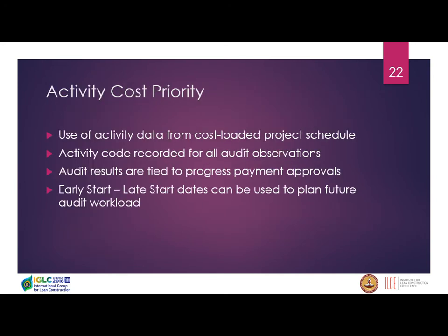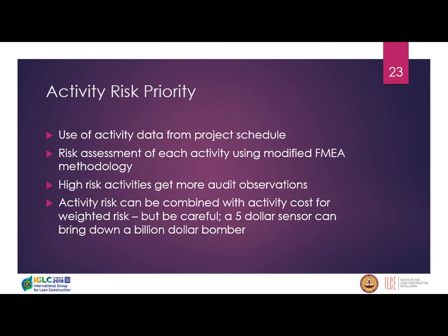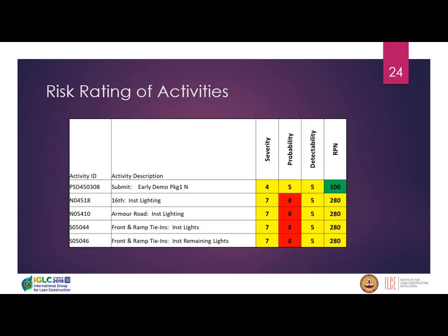We can look at the prioritization of activities. Why, we don't need to go out and look at everything on a project. We can look at the work breakdown structure and the activities in the CPM and give them some sort of priority in terms of their risk. It could be the cost, but not necessarily, high cost isn't necessarily high risk. A $5 sensor on a $1 billion B-2 bomber brought it down in Guam about 20 years ago because it got water in it.